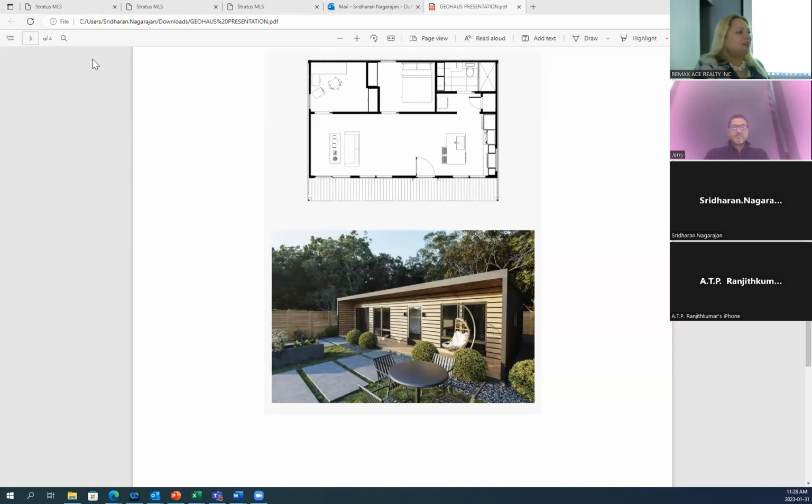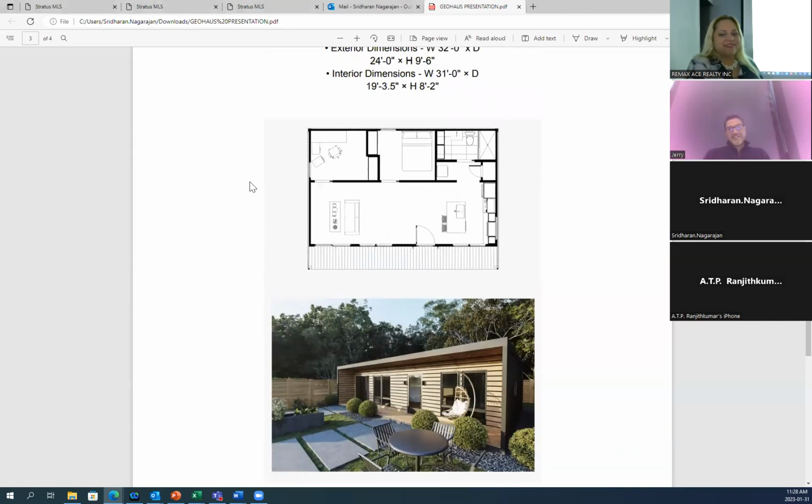Are the appliances included in this price? Yes, appliances included. Is the price negotiable? It's kind of a set cost, because we have the appliances and even the furniture that goes in there as well.